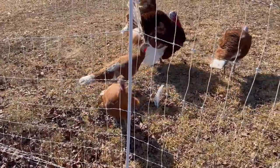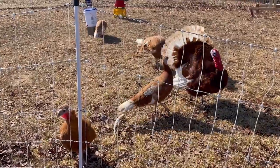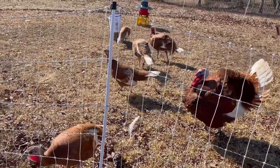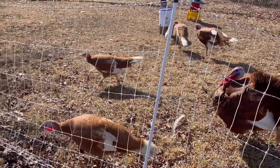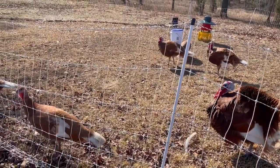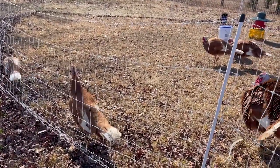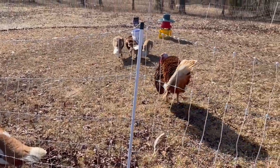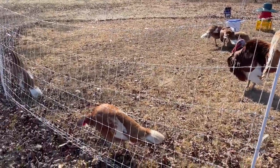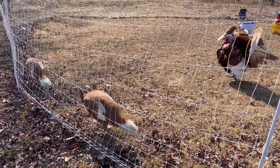But these 2 ladies, these are our bigger girls right here. That one and that one. I don't know if one of them laid both or if they each laid 1. But I'm assuming it was them, not the little one, because they are older and a little bit more mature. So I did take the egg away and I dated it, and we are going to incubate it.